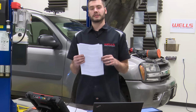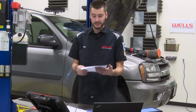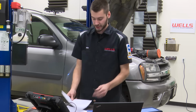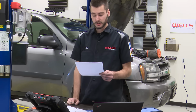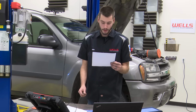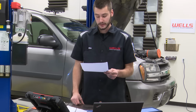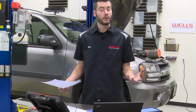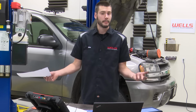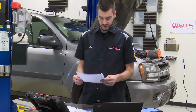GM is awesome. They gave us a full page and the top of another one with specs related to the secondary air injection system. I'll just read some of the highlights. This system is going to function when the vehicle coolant temperature is between 37 and 122 degrees Fahrenheit, and the IAT has to be greater than 32 degrees. So we don't want this thing starting up when it's frozen. Water issues, frozen inside of a pump could cause damage to the system.